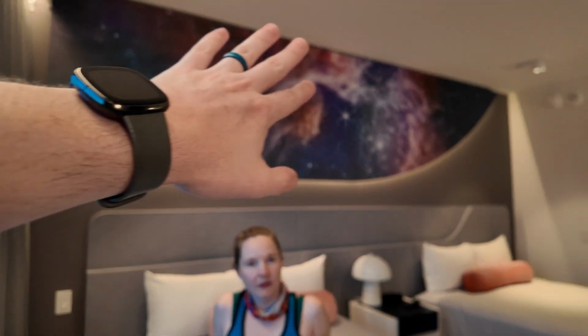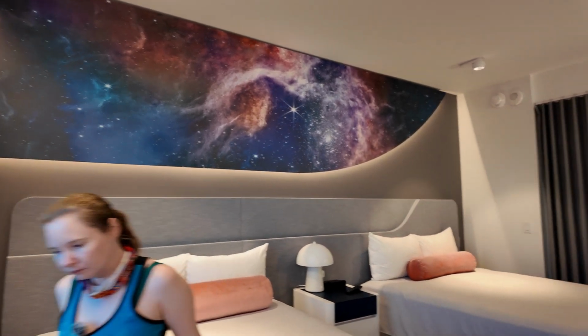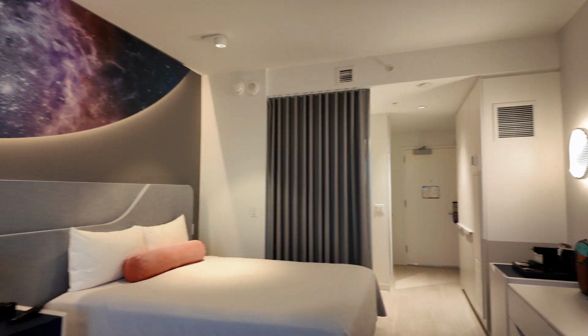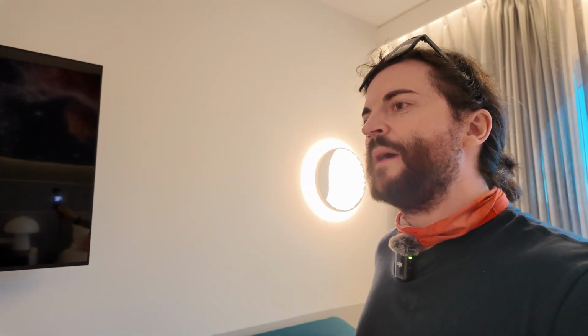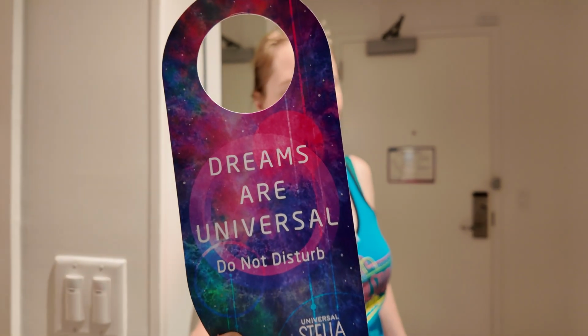It's also got, if you didn't see before, the space theme in the back. It reminds me a lot of Aventura, the other Universal property. I was expecting to be reminded of Endless Summer because I think that's the price point it's trying to hit, but it reminds me a lot more of Aventura. It seems higher quality than Endless Summer. I do like that the little do not disturb door sign says dreams are universal, do not disturb. I really like that.